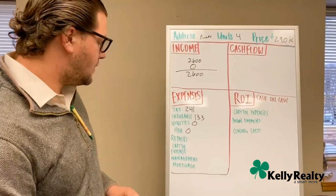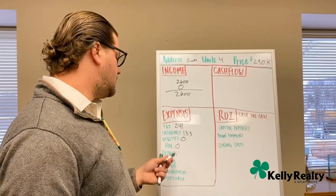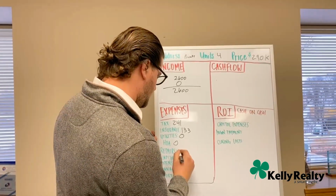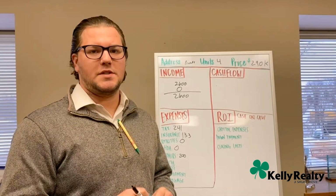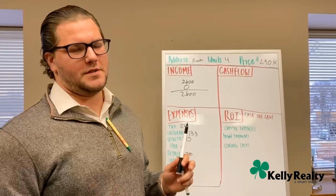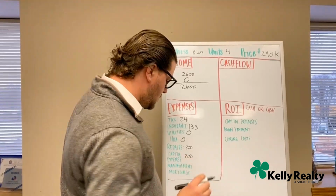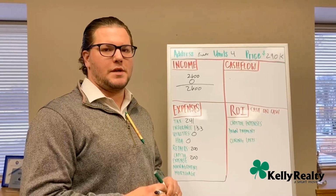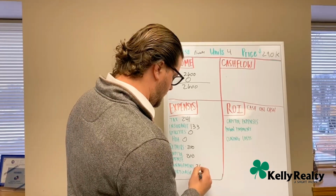For repairs and maintenance, I think a good housekeeping calculation for this would be to do $50 a month per unit. There's 4 units, so 4 times 50 is 200. And for capital expenses, I do the same calculation for bigger items like the roof, if you had to replace it, or if you had to replace a furnace or AC. 50 times 4 is 200. And in our area, management companies usually charge about 10% of monthly rent for management. So 10% of 2,600 is 260.